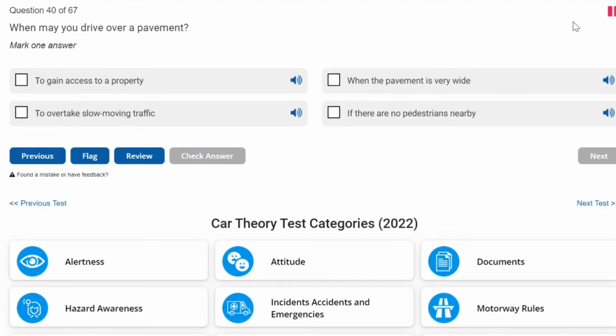When may you drive over a pavement? To gain access to a property. To overtake slow-moving traffic. When the pavement is very wide. If there are no pedestrians nearby.